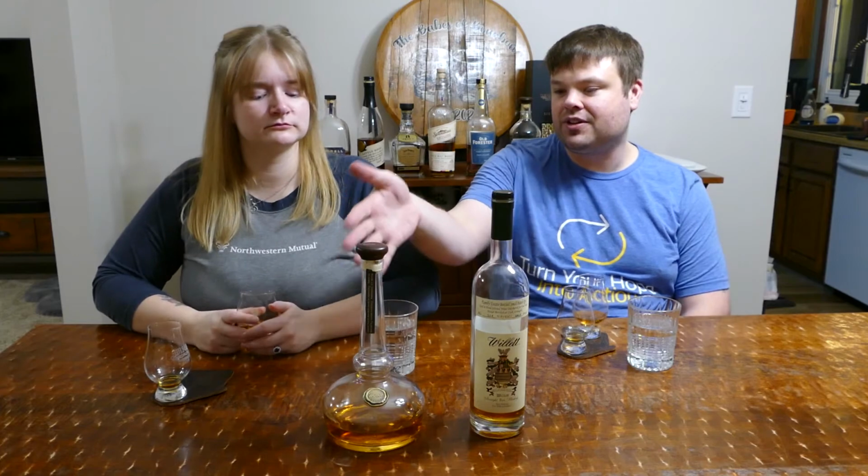But what I can say about Willett is they're very unique. I don't think they really taste like any other bourbon on the market. That's true. I would say Four Roses is closest, where you're getting a little bit funky. Lighter and funkier. Yeah. Both of these are worth a try. This one's very good. This one's okay and worth a try. Yep. It's not bad.